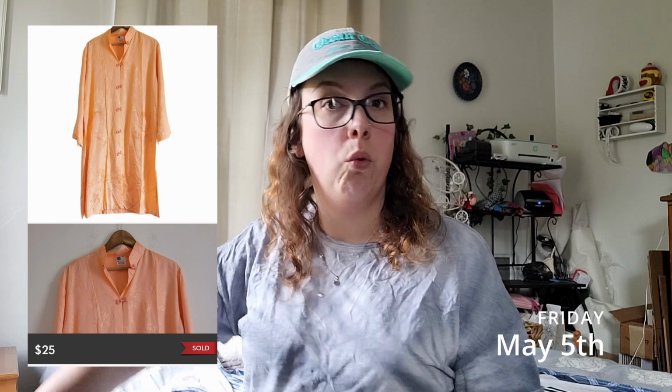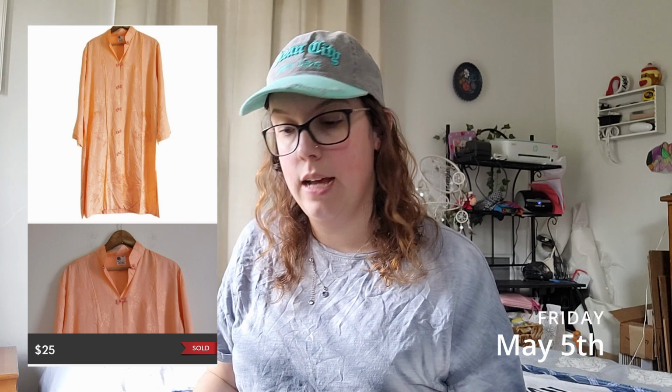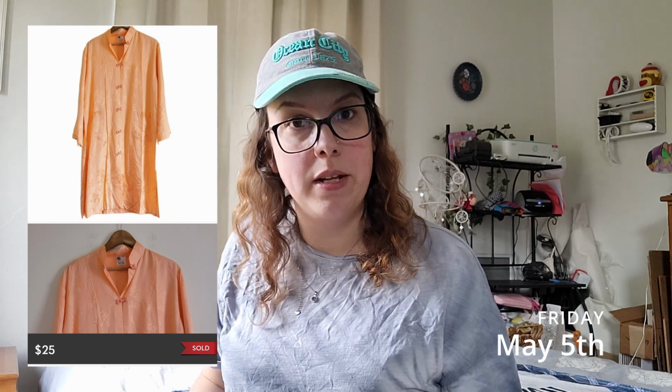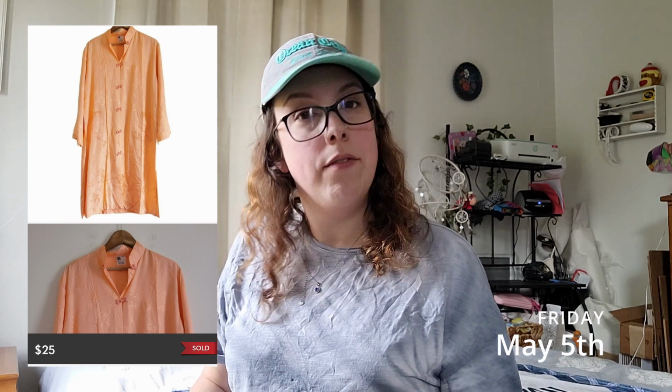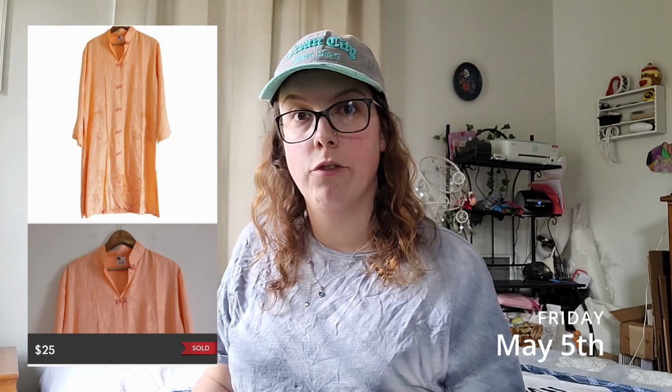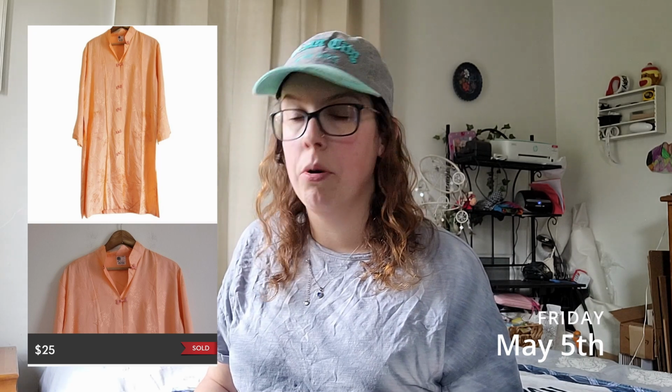Next was this vintage Japanese floral robe. It was actually made in Japan, like it said on the tag. I believe I got this from the bins quite a while ago. It sold for $25, which was an offer I sent, and after Poshmark fees and cost of goods, I made a gross profit of $17.98.